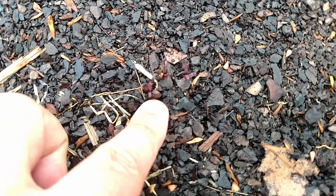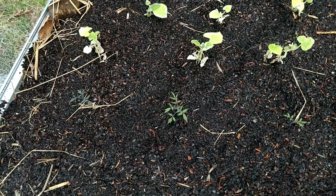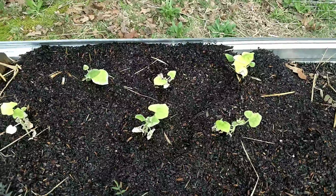As you can see, the golden Detroits, they're doing great. Over here, the Cylindra reds, or red cylindras, they're doing pretty good. And then we got okra popping up. We got the buckwheat up. We got 3 atomic grape tomato, cherry tomatoes here. And then the 6-pack of butternut squash.